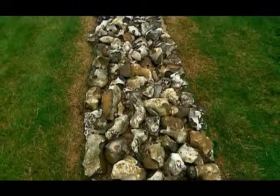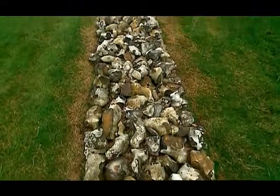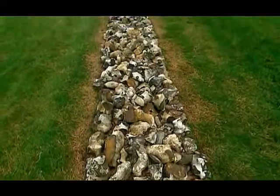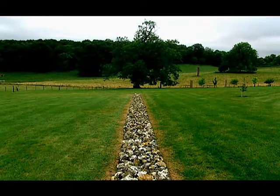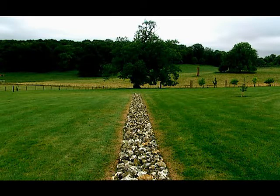What you get is simply a line drawn in the grass rather than on a piece of paper. A very simple gesture, but one that I think expresses Long's whole ambition. He points us into the heart of the landscape.